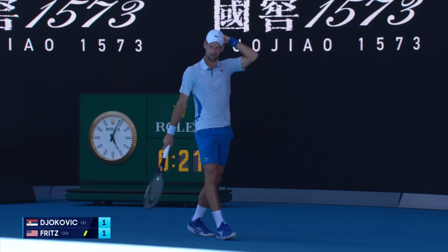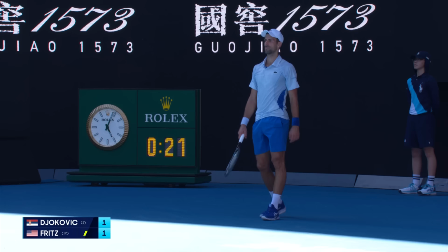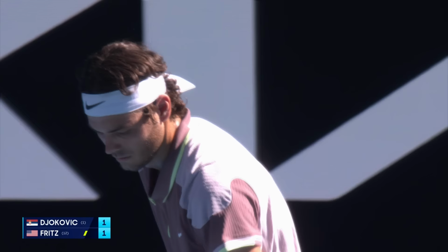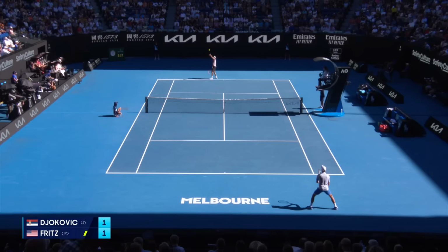Well, he hasn't been feeling well. Came into the tournament, of course, with the wrist problem, but that seems to have subsided, although we did get a little bit of a look at it in the Popyrin second round. But the cold that he's been carrying has probably been the biggest obstacle for him to overcome.